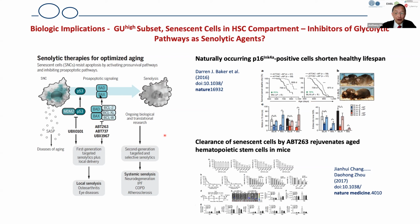Murine models have shown that secretion of the inflammatory cytokines by the senescent population is actually responsible for the suppression of healthy hematopoietic stem cells in mice, especially those healthy hematopoietic stem cells with the young phenotype.